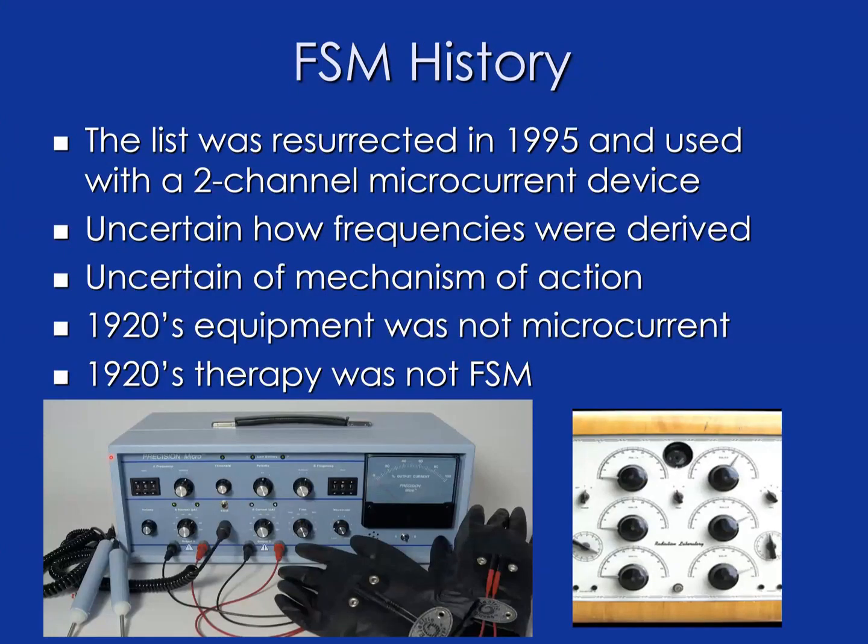Well, we resurrected the list. He gave me pieces of the list in 1995 when the machine that we had looked like this. It was a 2-channel precision microcurrent built by Glenn Smith in California. And Harry's old machine had 2 channels. So we started using Harry's list and ultimately found out that the condition did better when it was on channel A and the tissue did better when it was on channel B. We are uncertain how the frequencies were derived, and uncertain of the mechanism of action.